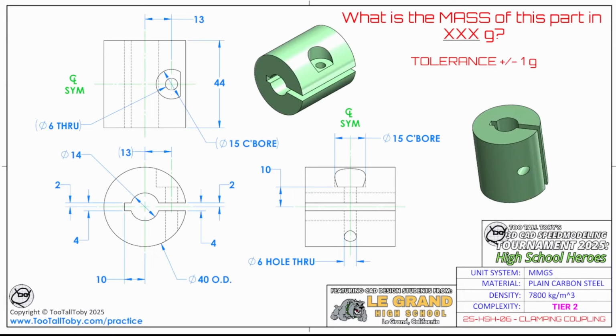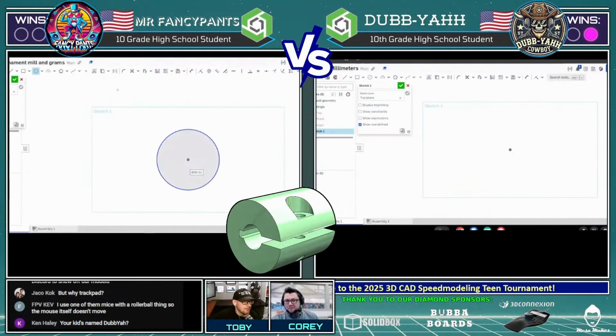What is the mass of this part in XXX grams? We are now working with a part in grams. Make sure that your units are millimeters and grams, and both of our runners now have a physical copy of this print. So let's take a look and see how they approach this challenge.